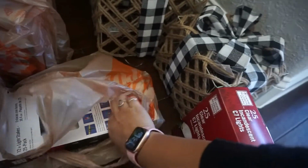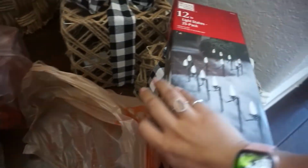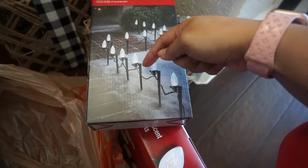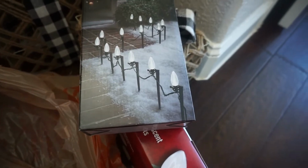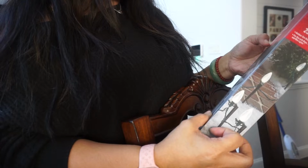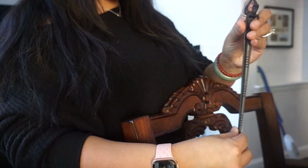Anyways, I just got back from Home Depot. These are the lights that I want to put alongside the driveway. I think that'll look really pretty. My friend Davina was telling me about doing that, so I bought these little stakes, and you put the lights in them like that, so it's really easy. We'll try it out and see how it looks. Here it says they are 12-inch light stakes, a 25 pack. I feel like this will go in the ground and then the lights will go in here.